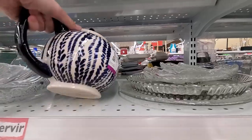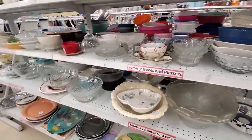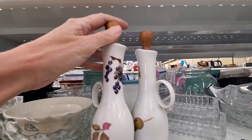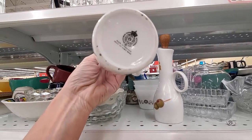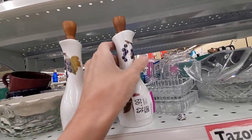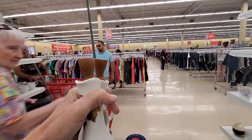I love the look of this teapot, but not marked, nothing special. And then, just spotted these cool looking little cruets with these wood stoppers. Normally this wouldn't really appeal to me a whole bunch, but then I saw they were Royal, I cannot say it. Worcestershire? Oh my gosh. They're that, and they're good.